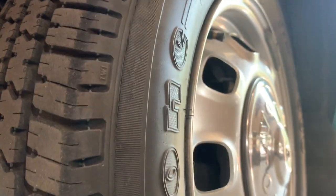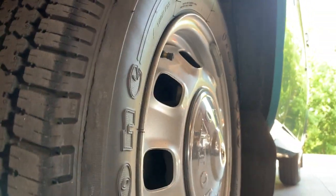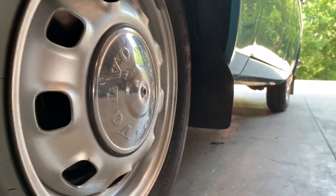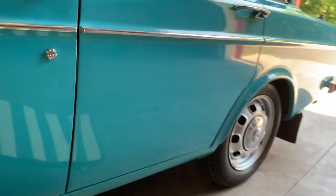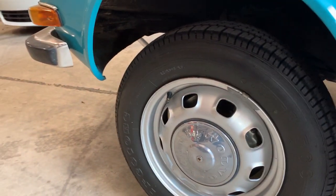Firestone 165 15 tires. They've got nibs still present in the tread. I didn't measure them. Stock 15-inch wheels, painted metallic silver with the small caps, look very nice. So tires and wheels are in really good shape.